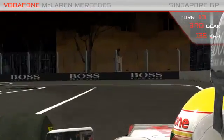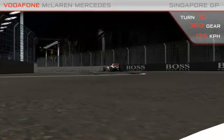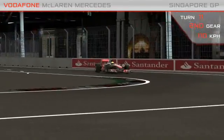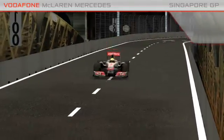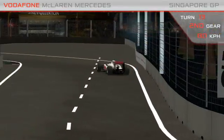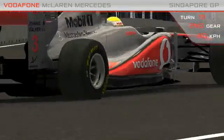Okay, we're heading down to turn 10 now, which is one of the main places for curbs. The curbs there have been changed a little bit over the years as we've been there, and that's one of the main things we need to concentrate on in setup, making sure the car rides the curbs correctly there. Now down to turn 13.